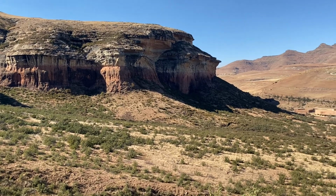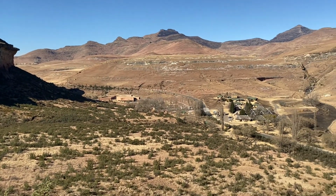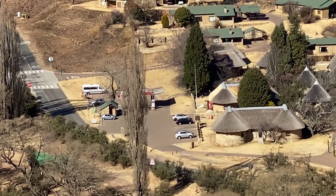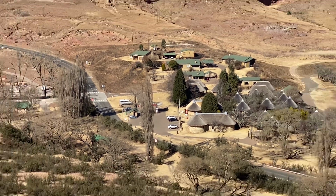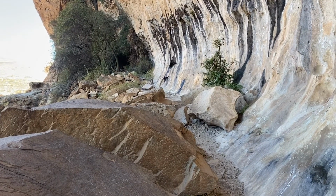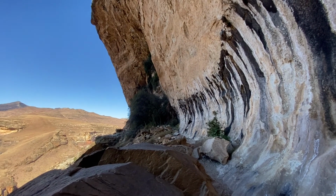Just started our hike, Wodehouse Hike, 10 k's. Beautiful, beautiful scenery. All the sandstone cliffs. Down there is the car park. And if you look carefully, you can see the car. Quite spectacular is how the sandstone cliff overhangs as it's been eroded away.